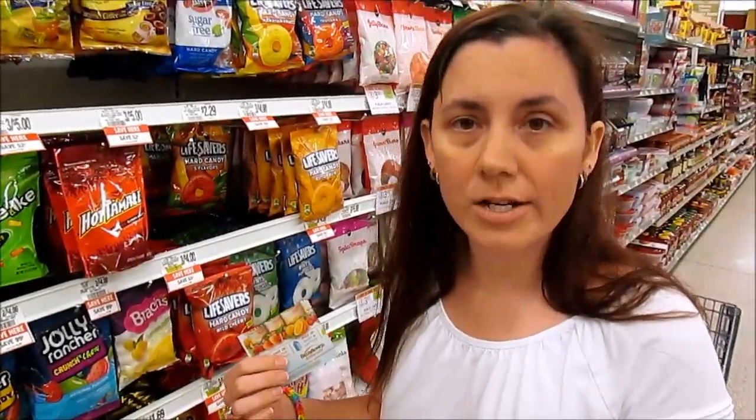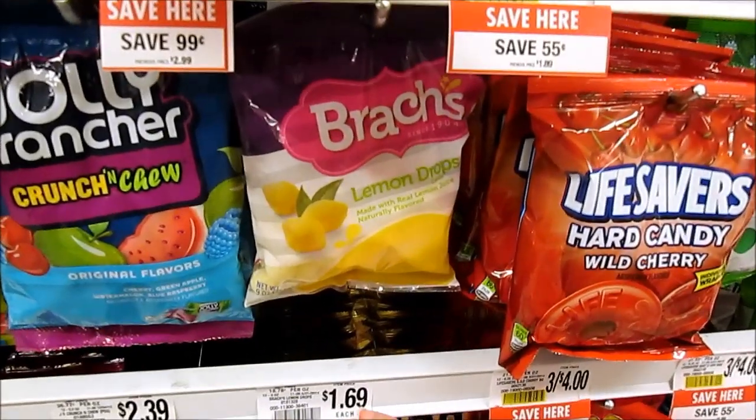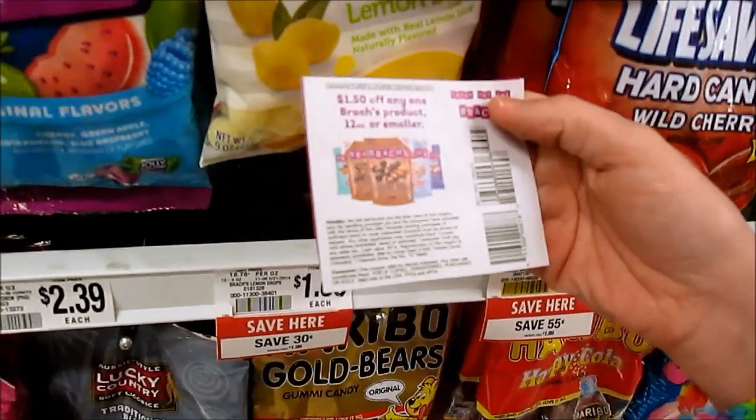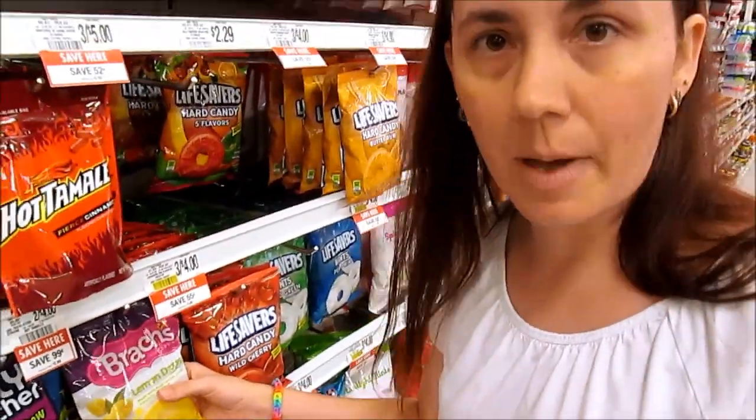Brock's lemon drops are actually on sale. Last week we got them for $1.99 a bag. This week they're $1.69 a bag. Here's the $1.50 coupon that our area got. It's a really rare coupon, so hopefully you got it as well, because these lemon drops will be 19 cents a bag.